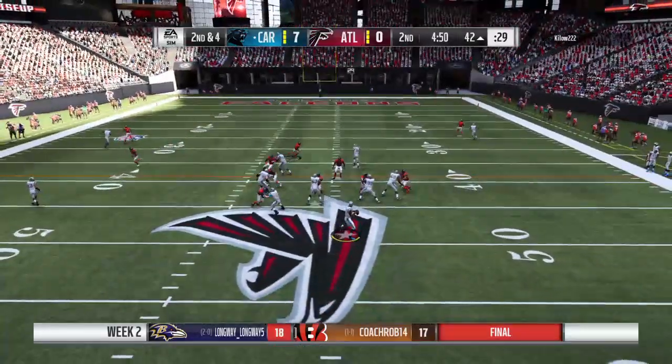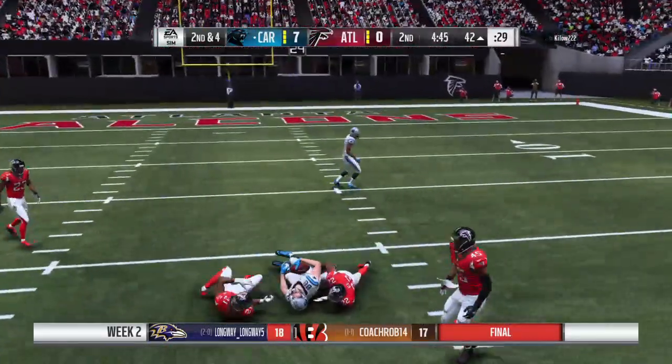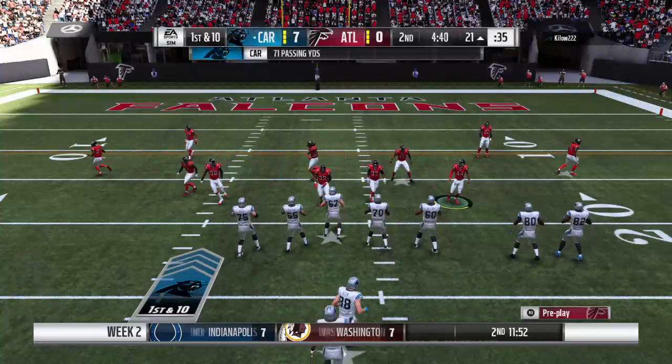They fake the give. Newton. And this is caught. It's Greg Olsen. And he'll get this one down near the 20-yard line, just shy of the 20. A good pickup there, a 22.